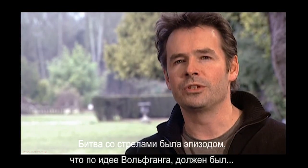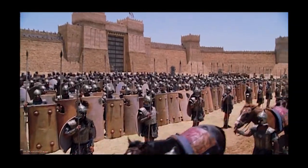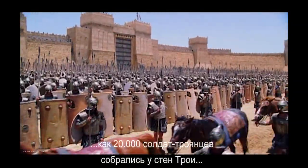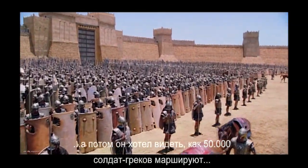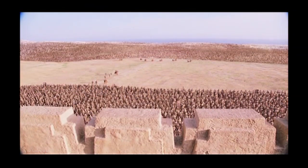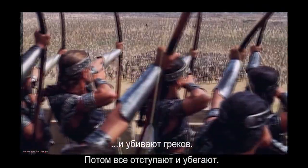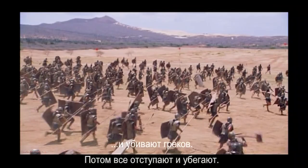The Battle of the Arrows was a sequence that Wolfgang wanted to start off in a very epic manner. He wanted to see the fact that we had 20,000 Trojan troops outside the walls of Troy, and then he wanted to see 50,000 Greek troops march up and square off against them. And then this great fight starts while the Trojans rain down arrows and slaughter the Greeks, and then everybody retreats and runs away.